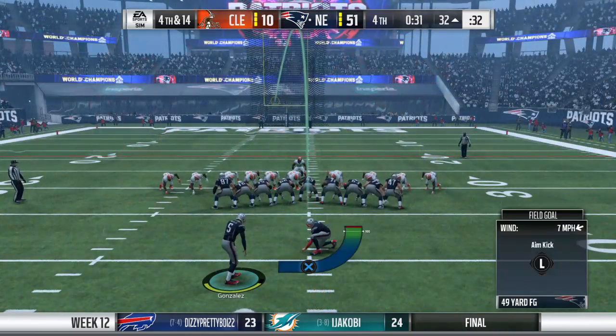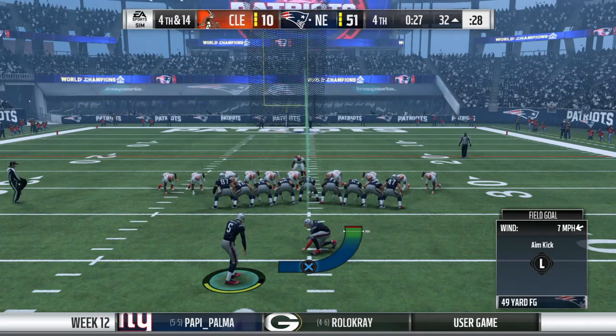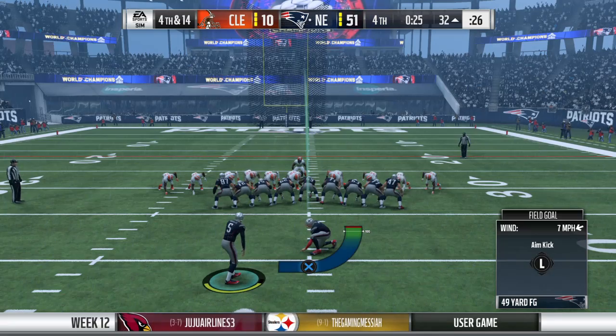So now on 4th down, Sean Payton's going to turn it over to the field goal unit. This is a 49-yard attempt, right hash.